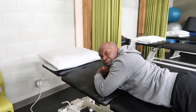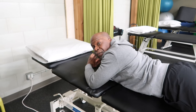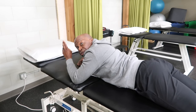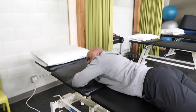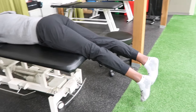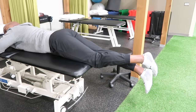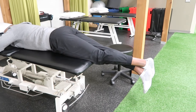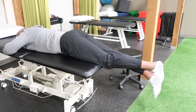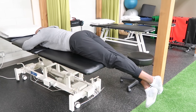So from this, I'm going to show you an easy exercise that you can use to help obtain full knee extension while in this position. There are two variations of this exercise. If my right leg is the operative leg and it has the extension deficit, I can simply cross my heel over onto that leg, because this is the non-operative leg with full extension, and then use that leg to push down to the floor.